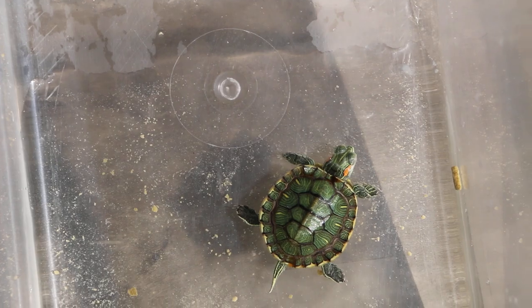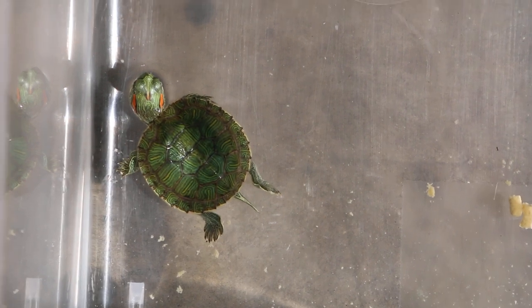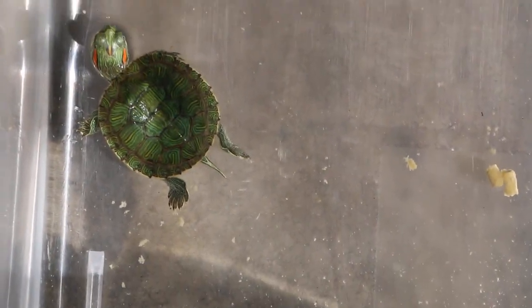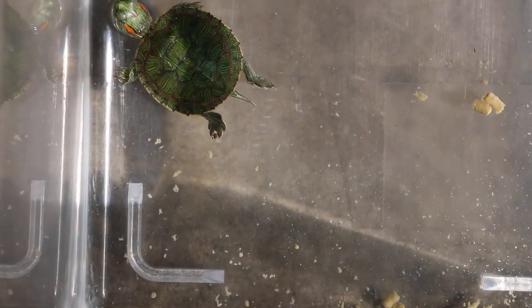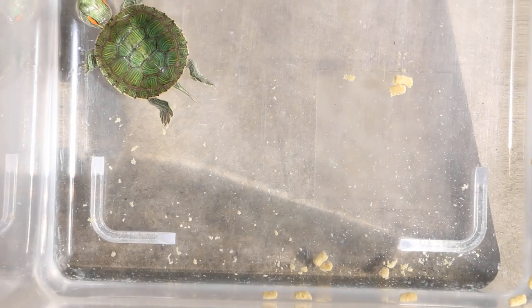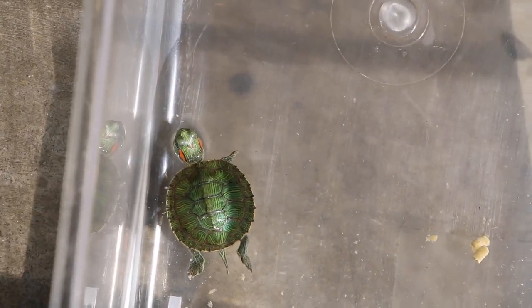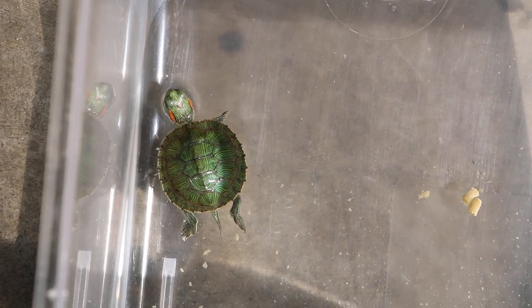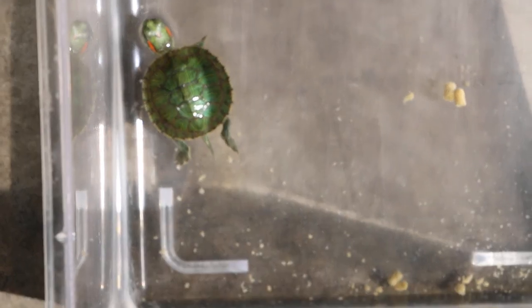Okay, so now I proceed to case number 2. 5 days of hospitalization, day 5. This one has a respiratory problem, open mouth breathing, but eating. So this one we just give antibiotics, more for respiratory infection. It's 2 months old. This is a common problem in Singapore, respiratory infection and also swollen eyes.